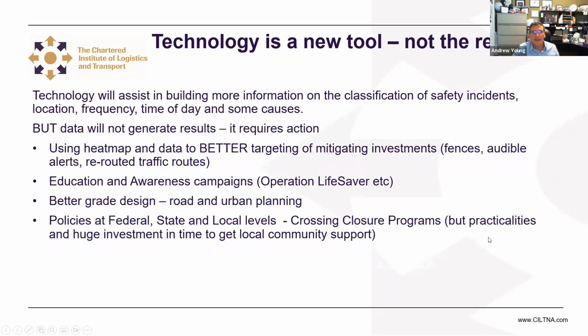Okay, so my last slide, and I probably spoke a little bit more than I should have there, but technology, I think, is really an exciting tool, but it's not the solution on its own. It's not necessarily the remedy. All it can do is help build more information on the type of incidents that happen, when they happen, how often, and when. So those heat maps will enable a better targeting of the investments. So fences, sometimes audible alerts go in.